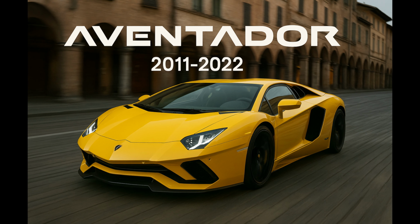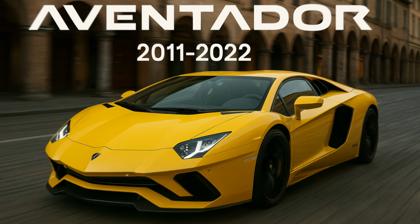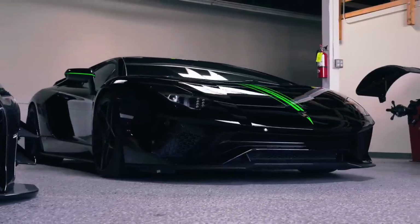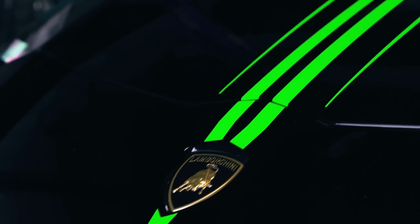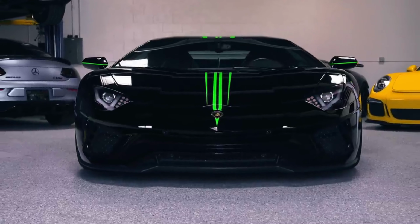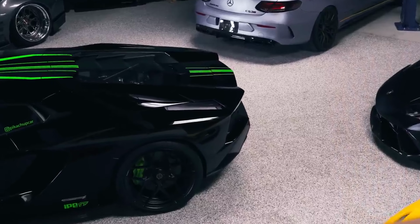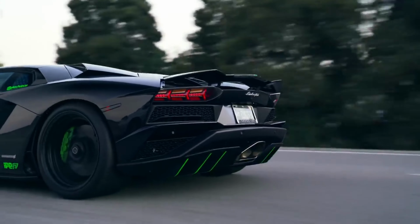18. Lamborghini Aventador, 2011 to 2022. The Aventador redefined the V12 Lambo. With a 6.5L V12, 690 to 770 horsepower, single-clutch ISR gearbox, carbon monocoque, and outrageous design, it became an icon of the 2010s. From the original LP700-4 to the SVJ and Ultimae, over 11,000 units were sold, the most successful V12 Lambo ever.